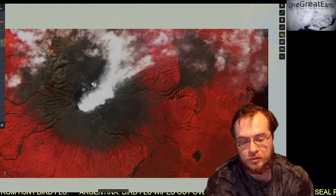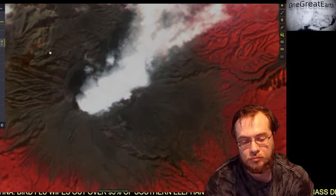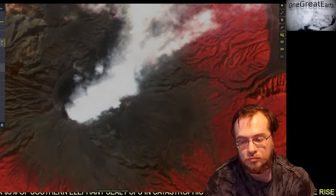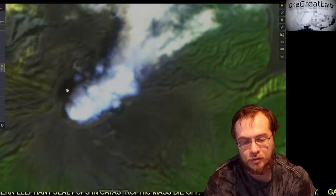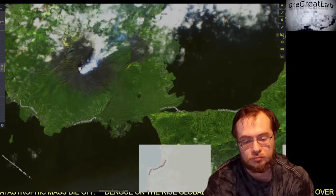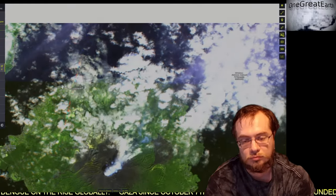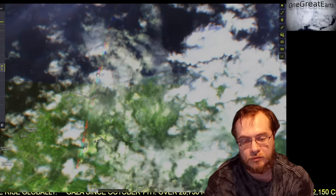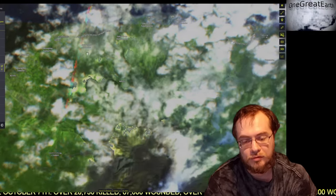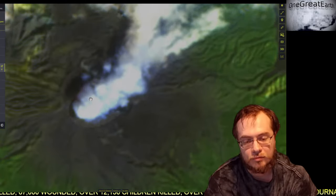It is another very large volcano. This is quite an eruption. Imagine this volcano in Japan. Now you see these radar artifacts. It's reds, greens, and blues. Stars.